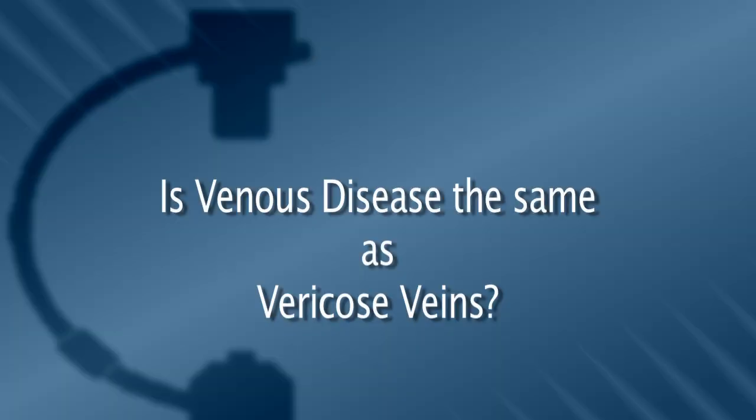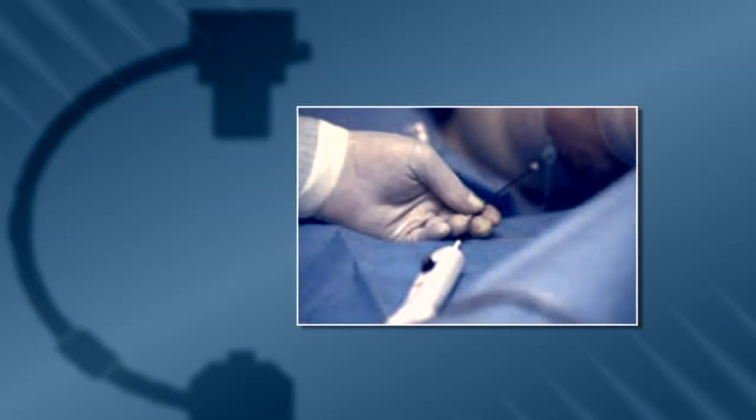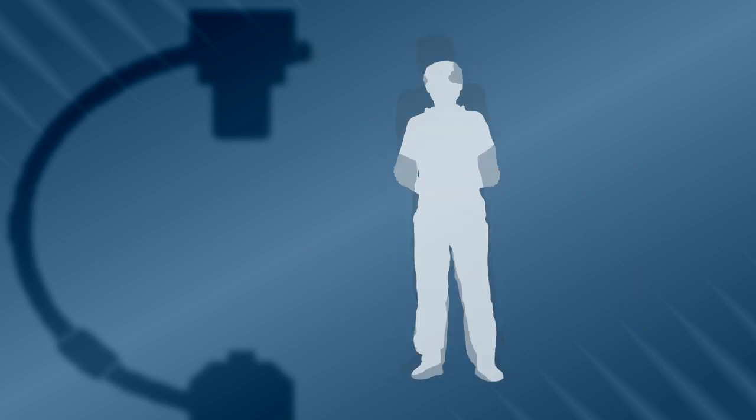Traditionally, there's been some emphasis on varicose veins, but varicose veins are just a small little cosmetic disorder that patients are getting treatment for. But there's a huge underlying problem with veins, and there's venous disease that affects so many millions of Americans every year.